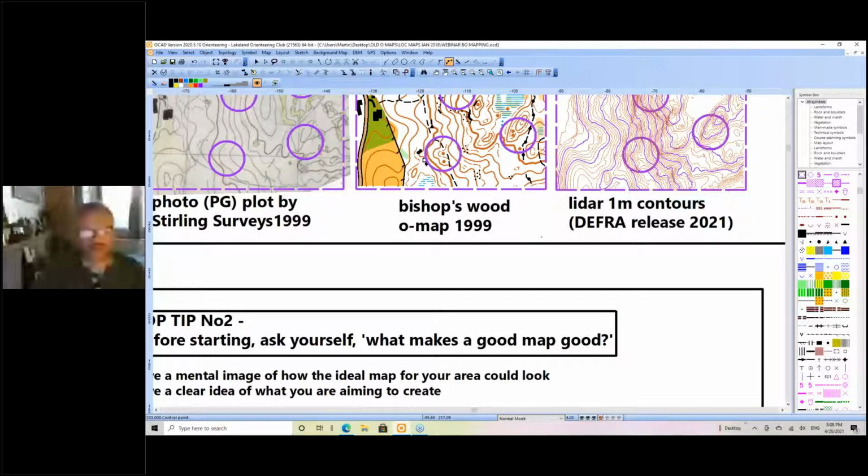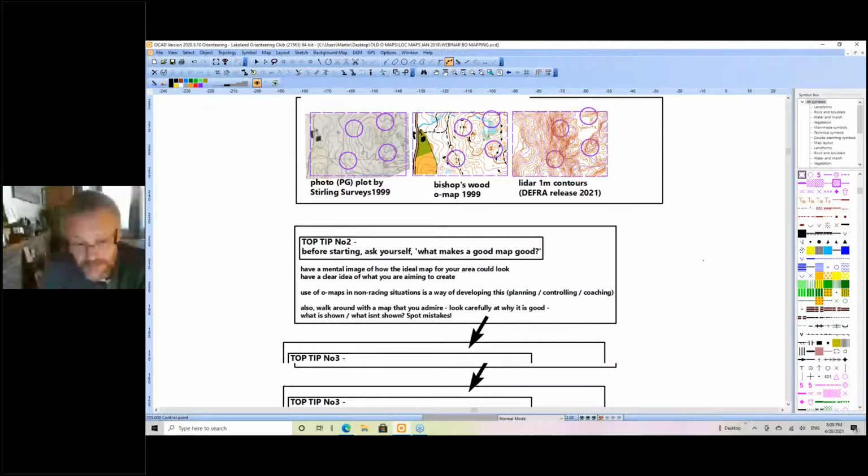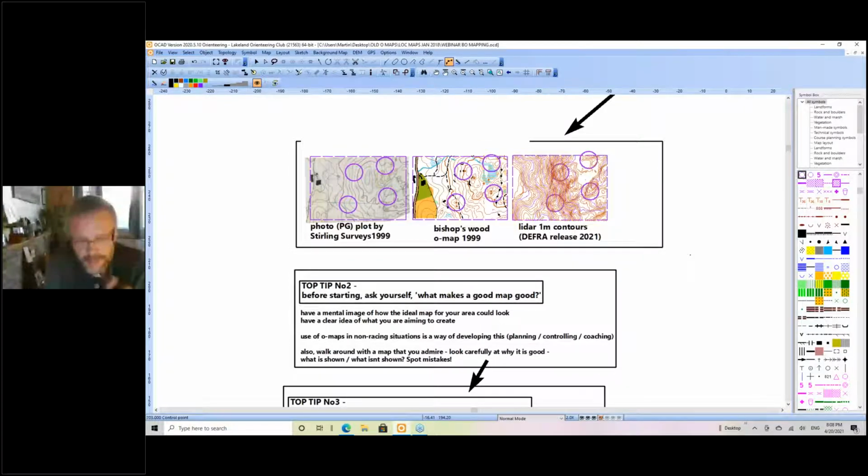Moving on to topic number 2. Ian has gone over this, I'll re-emphasize it. There's no point mapping unless you know what a good map looks like. You have to have a picture in your mind of your ideal map for that area. Otherwise, you'll never achieve it if you don't know what it is to start with. And I'd say the only way to get that knowledge is to use maps as much as possible when you're not actually racing. So if you're planning, controlling, coaching, that's a really good way of looking at maps, getting used to them. If you're racing, you're rushing along and you don't take much in.